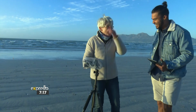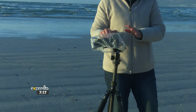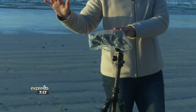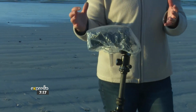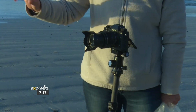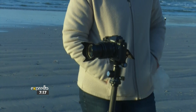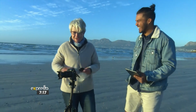Because when you're up early in the morning, dew point temperatures, it can be very moist. What you don't want on a landscape shot are spots on your lens. Oh, of course, yes. So you get moisture, it settles on the lens. This is the easiest way because it's quickly off, you take your shot, you put it back on again. I can tell you how many times you drop a lens cap in the beach sand. You don't want to be doing that. So a shower cap, best tip I ever learned.